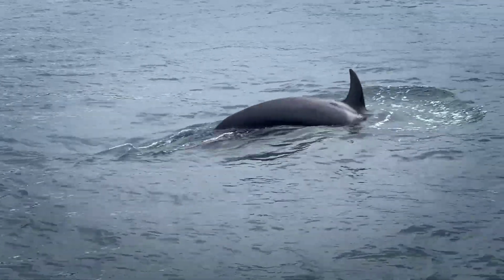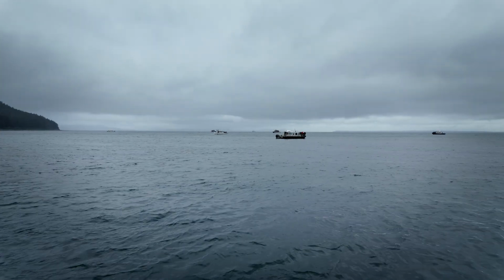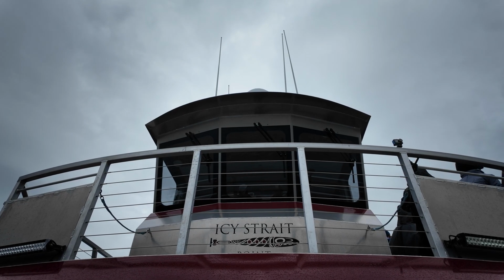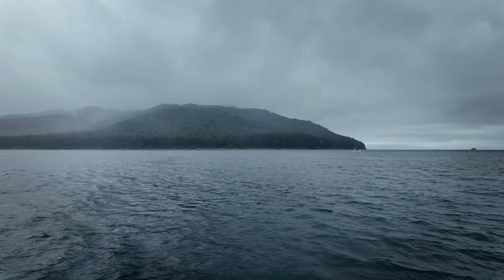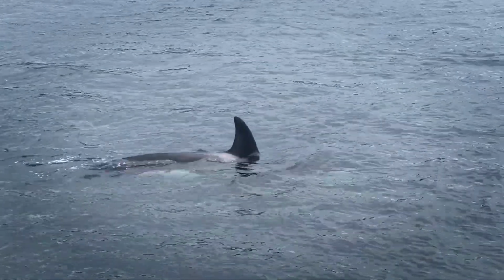When you see these massive mammals frolicking and feeding in the wild, it's very hard to even conceive of them in captivity. Without question, the highlight of this trip. Now watch for the big finish and listen for the sound, because there's a lot of breathing, spouting, snorkeling, and whale noise.